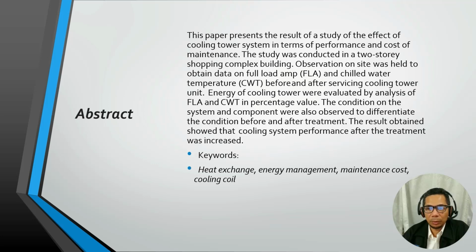Observation on site was held to obtain data on full load amp and chill water temperature before and after servicing the cooling tower unit. Energy of the cooling tower was evaluated by analysis of FLA and CWT in percentage value. The condition of the system and components were also observed to differentiate the condition before and after treatment. The result obtained shows that cooling system performance after treatment was increased.